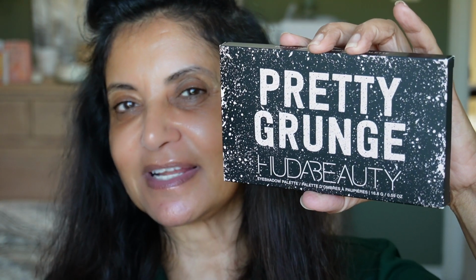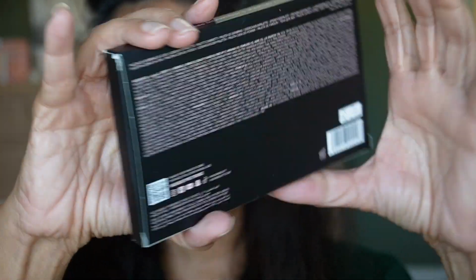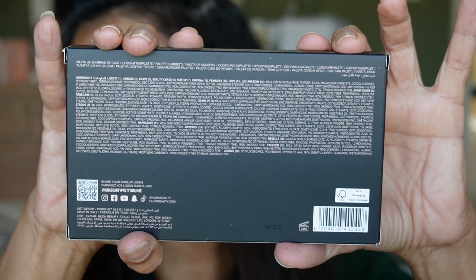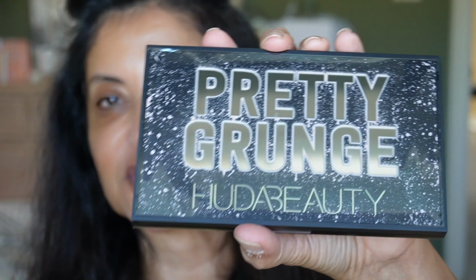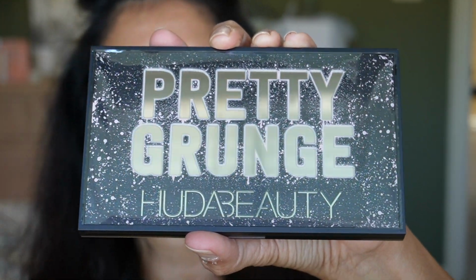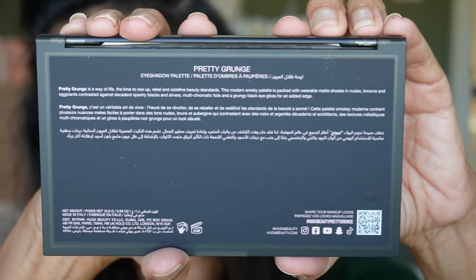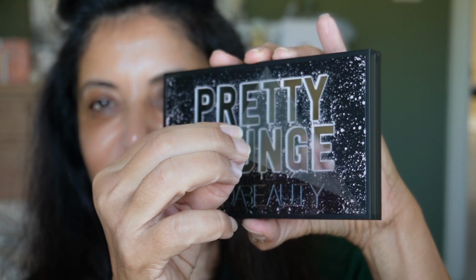Let's take a look at this palette. Clean, untouched, haven't been swatched, but let me show you the box first. Here's what the front looks like, and then the back, very small font there to see the ingredients. And let's go ahead and open it up. And pretty much the palette looks just like the box. It does have this little plastic coating that we'll take off. And then here's what the back of the palette looks like. Now let's take this plastic coating off. Very satisfying.